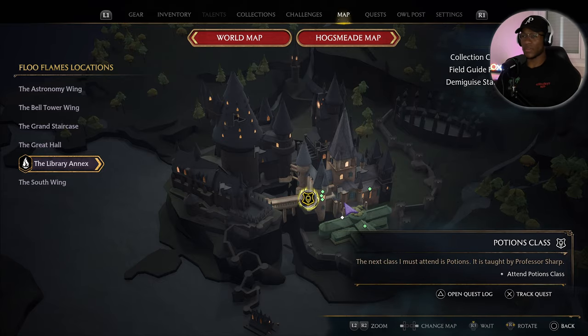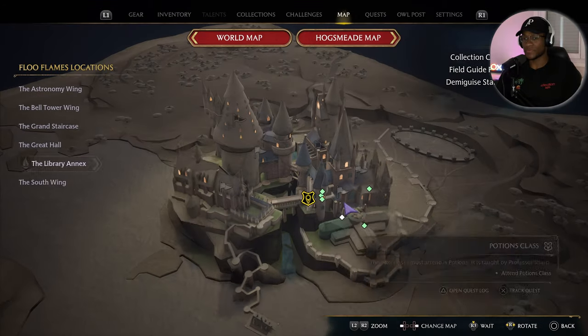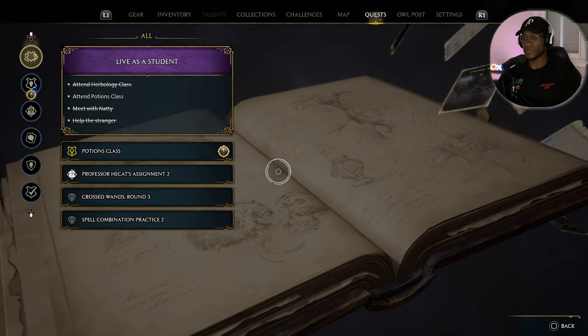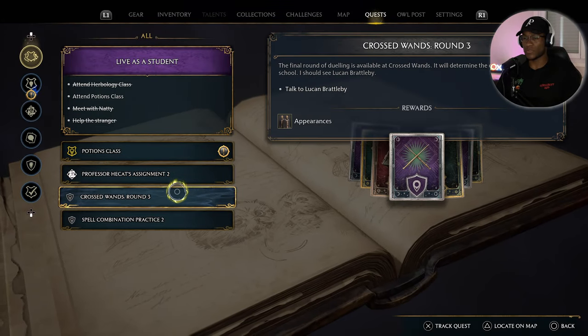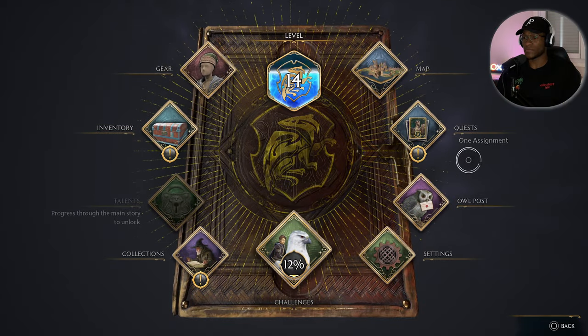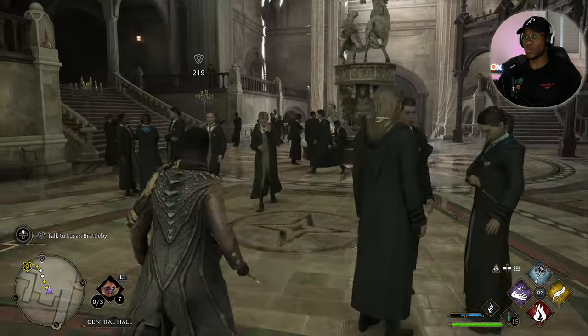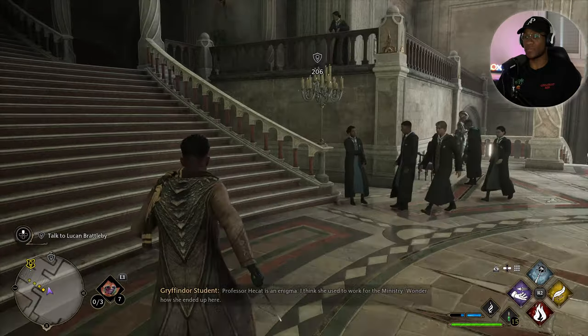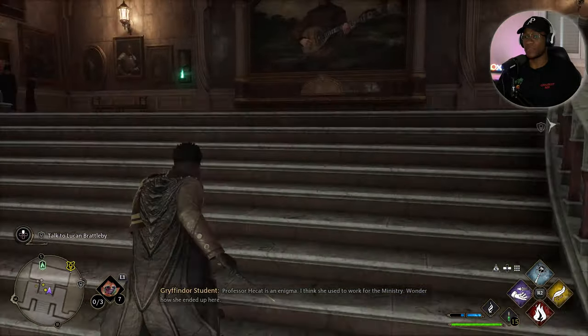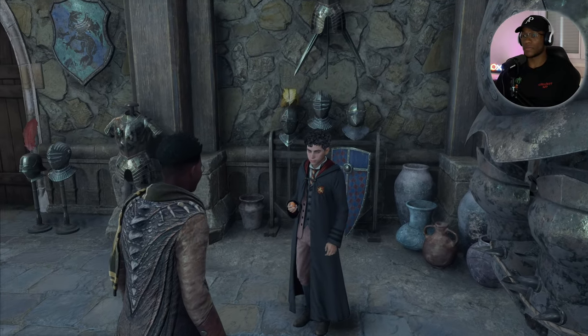I think we are. We can do the second challenge, and we are going to do that actually. So let's go to quests, and we have Cross's round three. So let's get it. We've got a duel battle. Hopefully, I can do better this time than I have done previously.